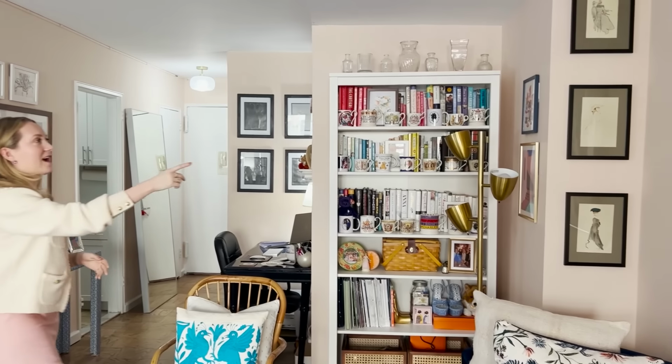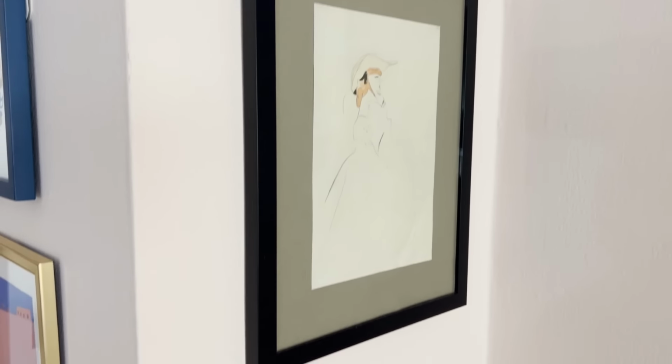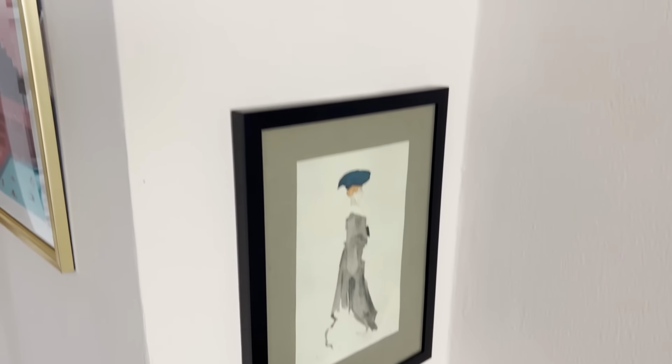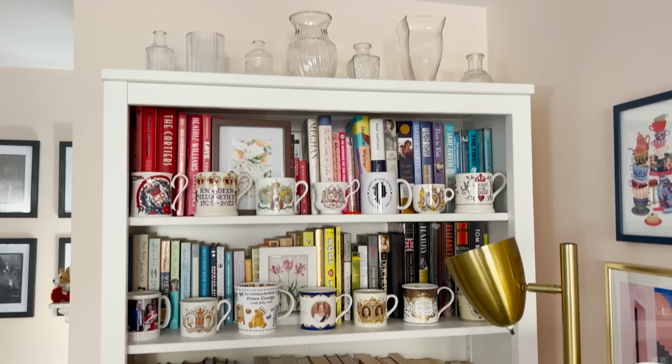And then these pictures I actually got at Portobello Market in London, which is one of the best antique vintage markets in the world, I would say. I just thought they were pretty. And then over here is my bookshelf.